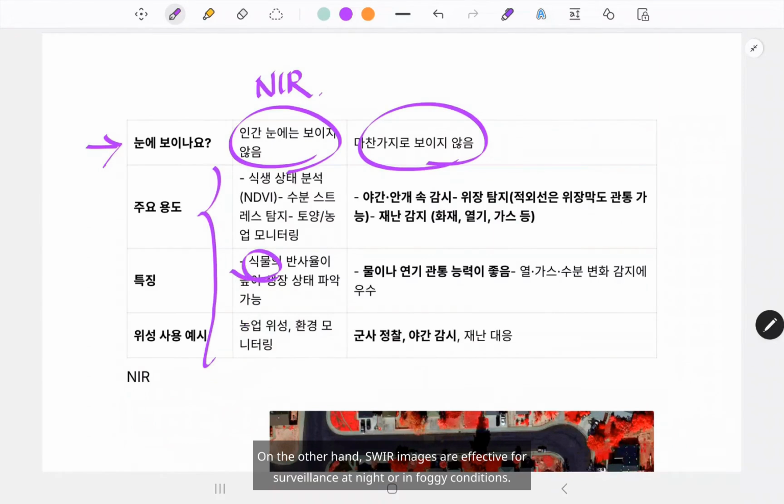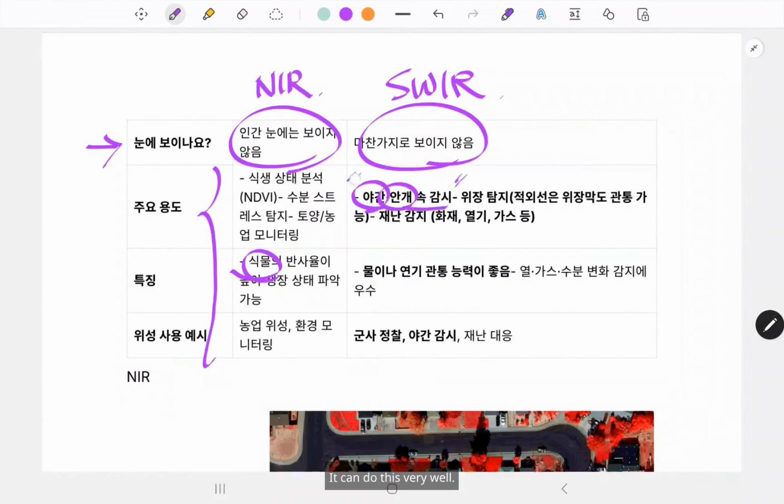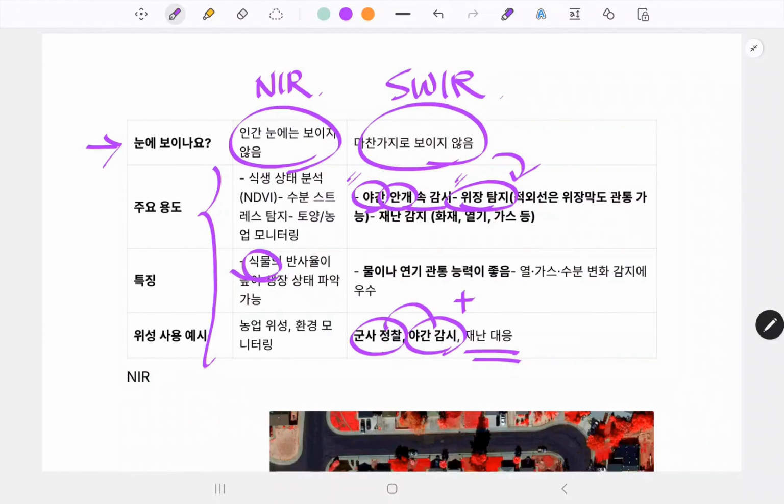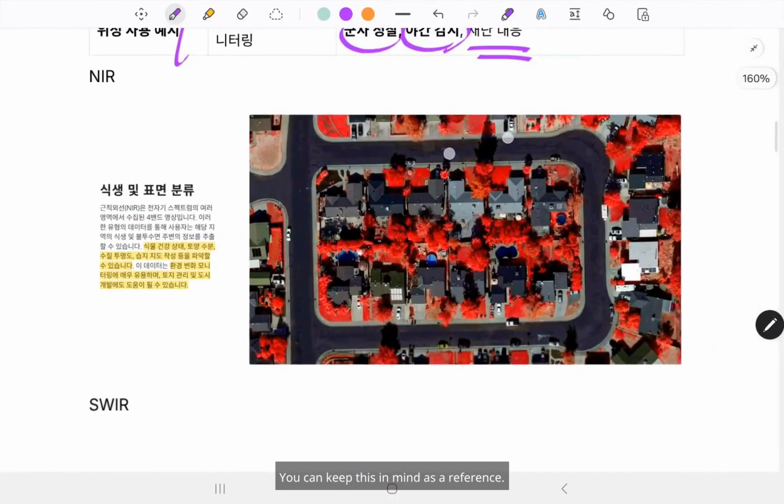On the other hand, SWIR images are effective for surveillance at night or in foggy conditions. It can do this very well. So, it means it can also detect camouflage. That's why it's mainly used for military reconnaissance and night surveillance. Besides that, it can also be used for disaster response. You can keep this in mind as a reference.